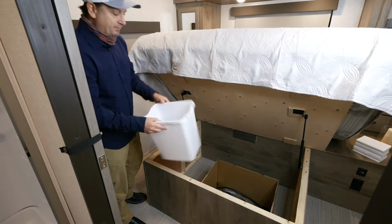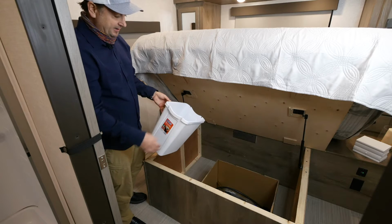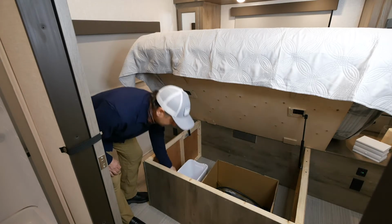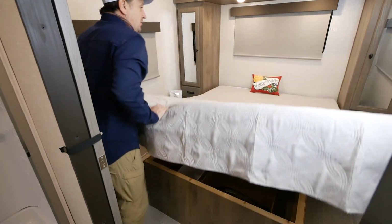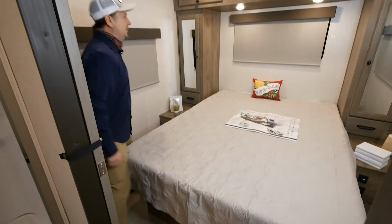You'll even see here we've got the garbage can, and this garbage can is actually for the kitchen. So we store it there in transit, so when you get this coach and take it home, you'll know where to put that. Putting the bed back down with 2 struts, you put a little bit into it, and you got plenty of space.